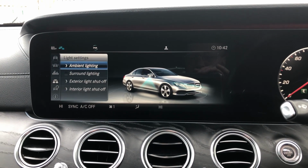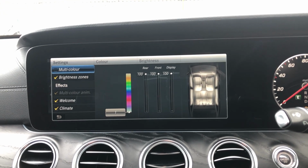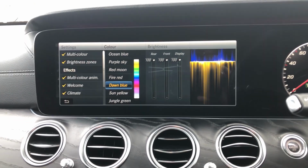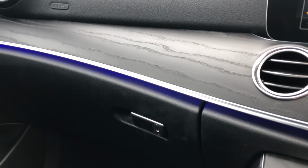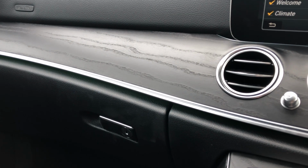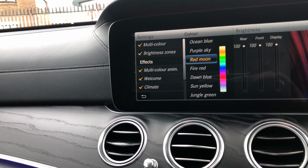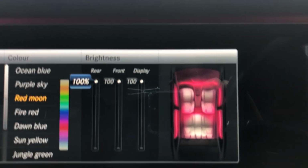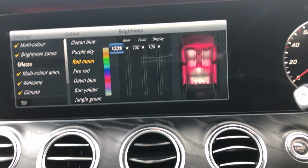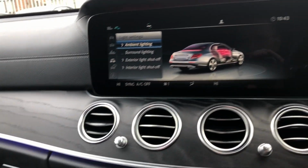You've also got your lighting settings. Now, of course, your ambient lighting is the one that everybody loves on the Mercedes. Yes, it's the multicolour, and you can see you can change all the options here to different colours, and it changes almost immediately to the colour of your choice. Now, for us, we actually do prefer the red moon, and we think it looks absolutely incredible. Now, if you go on here, you can see where the ambient lighting is displayed very effectively. And at night, nothing, and I promise you this, nothing looks better.